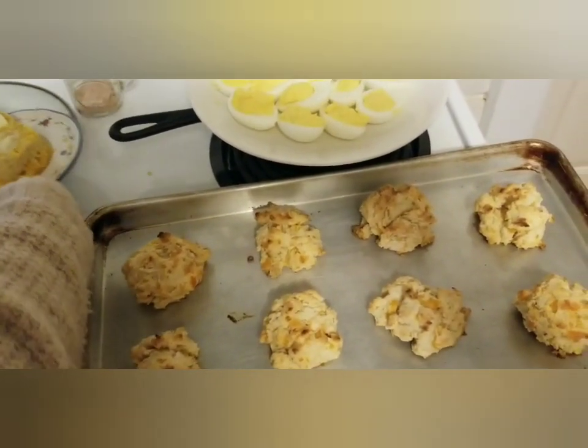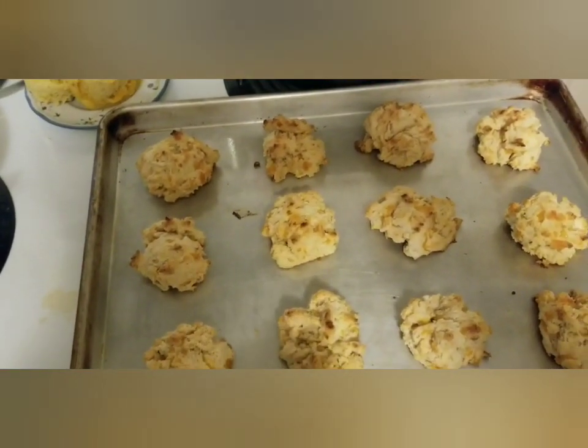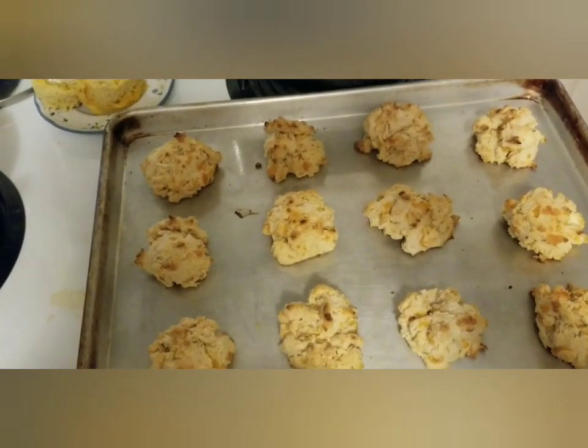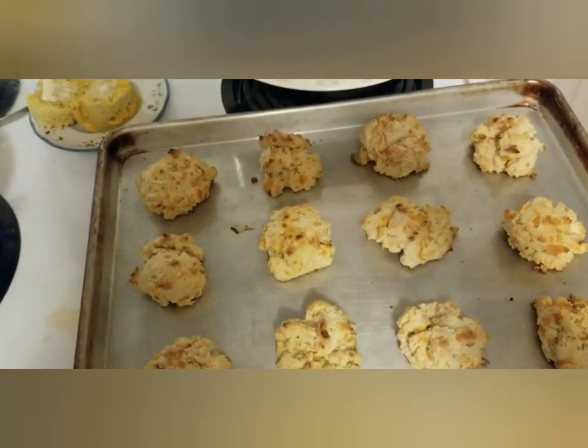It's not biscuits. I'm going to tell you, this is one of those things that I miss so much being low carb, is biscuits. I love me some biscuits.